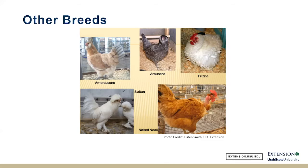You also have kind of your novelty, the frizzle here. The frizzle's feathers are all frizzled out, and they go in different directions. They're a lot of fun, a very popular breed to have. A naked neck chicken. These are kind of a turkey looking type of a chicken. I have some friends that have naked necks, and they say they lay really, really well. So those are just some examples of other breeds that you might find. Again, the Americanas, the Araucanas, or the crosses, which give you what they might call an Easter egger. Those are the ones that are going to be giving you your blues and your greens.